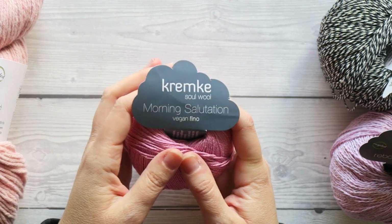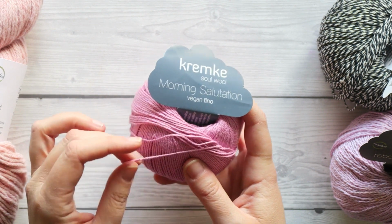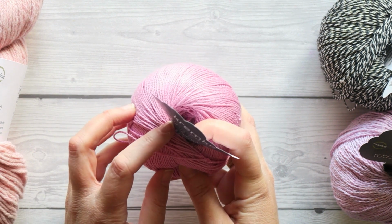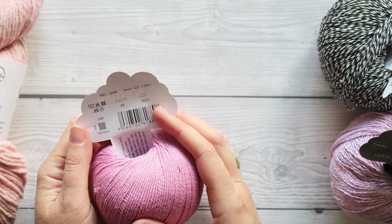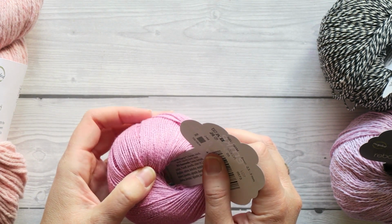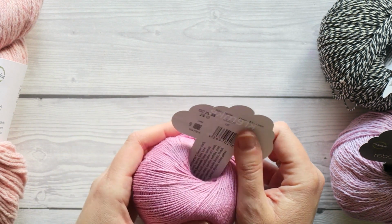So this one is also from Kremke. This is called Morning Salutation, and this is a fine yarn. Again, this is 2-weight, I would guesstimate. 50 grams give you 165 meters, and this is 51% tencel and 49% cotton.